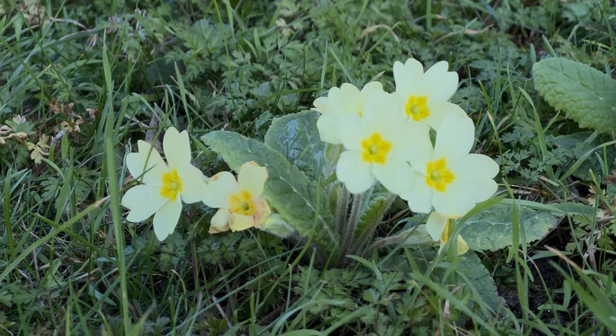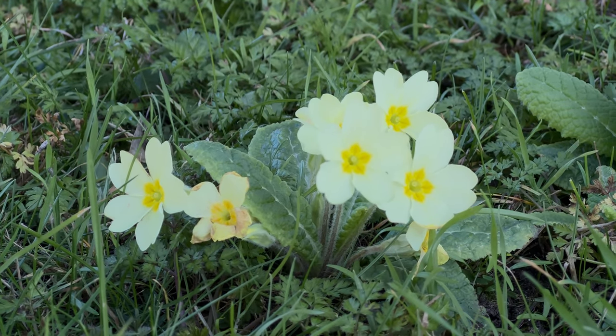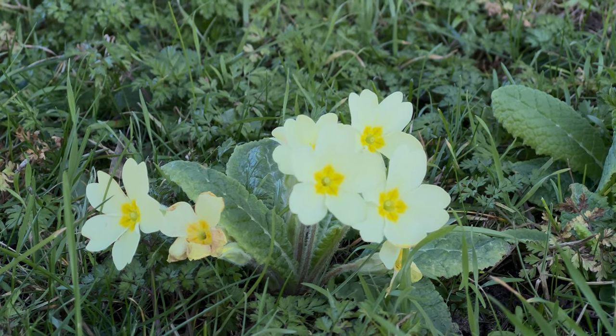First primroses of the season. I have a real soft spot for primroses. Definite sign of spring.